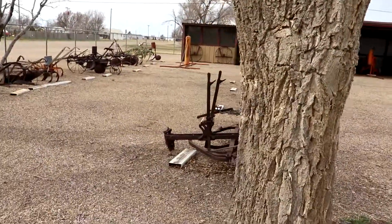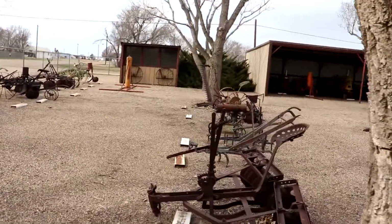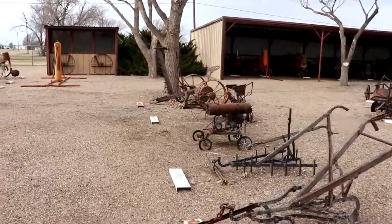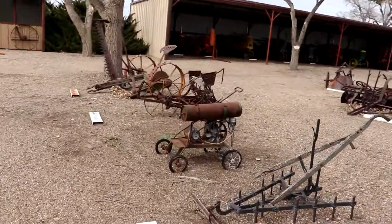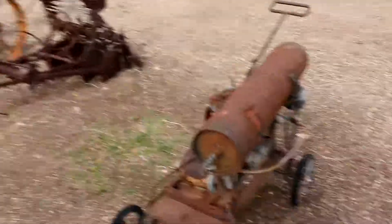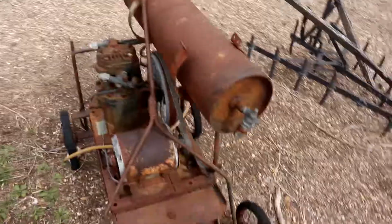I don't know what this little tiny thing is here. We'll go see what it is. It's electric, whatever it is. Looks like it used to be a compressor. Looks like they used part of a baby carriage, wheels and everything else on it. Little homemade thing there.